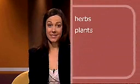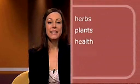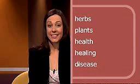Can you think of any words you know that might belong to this subject? How about herbs, plants, health, healing, or disease? Let's look at the text again. After you've looked at the heading, look for some other clues as to what it is about. Are there any illustrations or diagrams? What's the layout like? All these things will help your understanding of the subject.